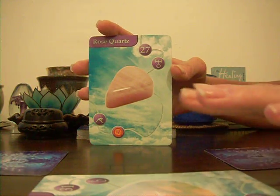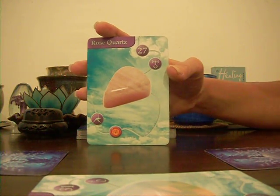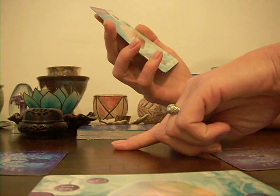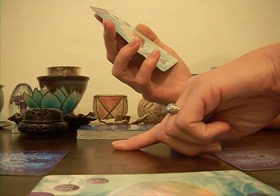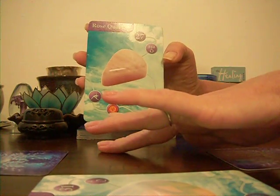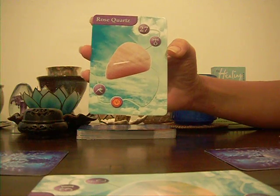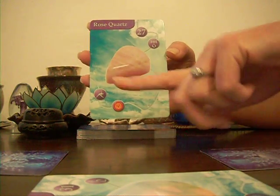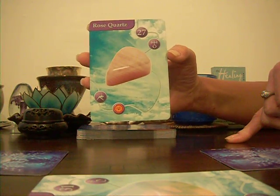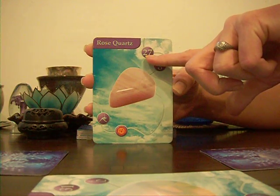In all forms: verbal, nonverbal, visible, invisible. And then here we have rose quartz, and this is the base chakra, because it's supposed to be more red, but it has the 4-petaled lotus, so that's got to be the base chakra, or root chakra. It's called the Muladhara, and I remember that because of mula, like money, Muladhara. And this represents Uranus, and that's the number 9, 27.